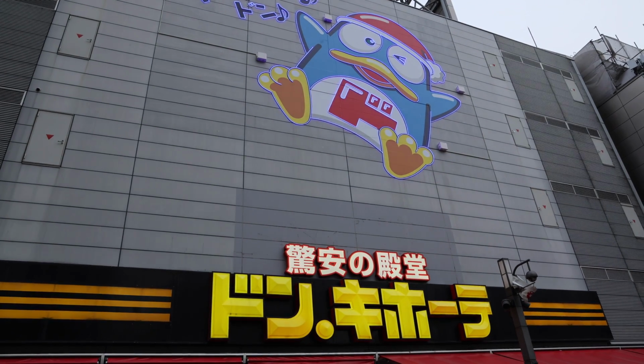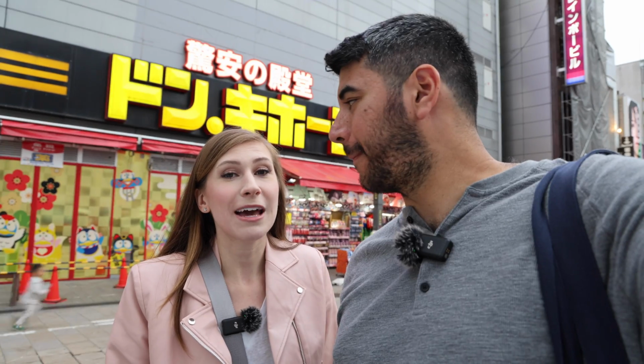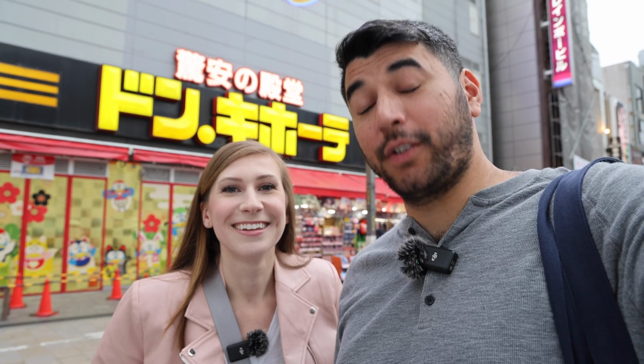We have been so excited to visit our next stop. It is the Don Quijote store for Dotonbori, and it's basically a massive discount store with everything you can imagine inside, from candy, food, home goods, beauty care, everything. This store is unique because it actually has a Ferris wheel attached to it too. I've been so excited to check this out. This is a must-do when you're in Japan, I've heard. Yeah, I'm surprised it took us this long to get to do it, but here we are.